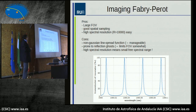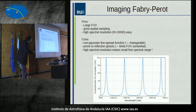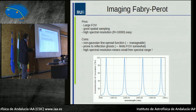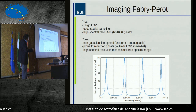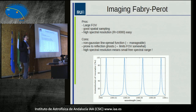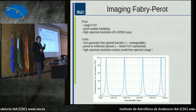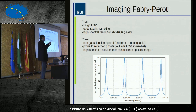But the real problem is if you go to high spectral resolution, and this is the typical structure of the throughput of the instrument. You have here the transmission, you have wavelengths, and this is done for an infrared. But anyway, if you go for high spectral resolution, that means you make these peaks narrower, then that means also that these peaks move together. That means the free spectral range goes down if your spectral resolution goes up. And that is a real limiting factor. If you want to go to 20,000, then you have just 400 kilometers per second or less.